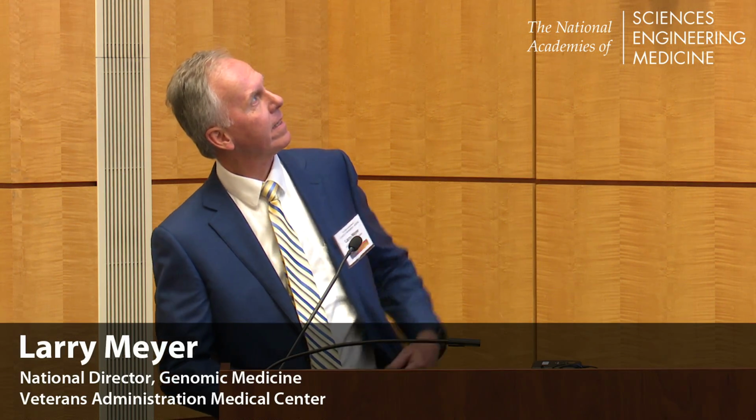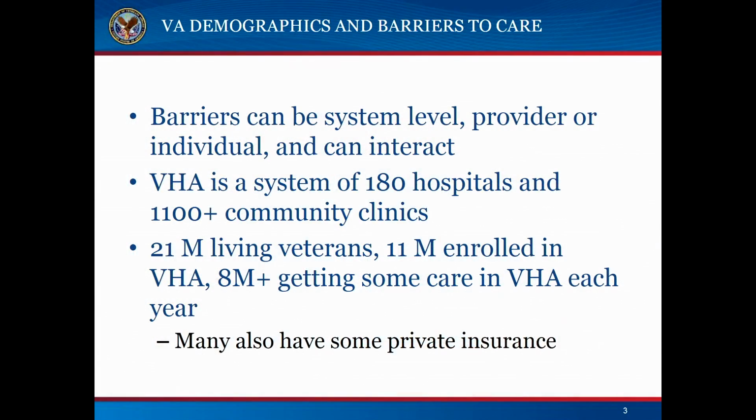So clearly the barriers can exist at every level, and that includes within the VA. We are a system of over 180 hospitals. I think there's formally 172 medical centers, but several of those have more than one hospital. We have over 1,100 outpatient clinics, and then also community vet centers that don't give medical care but can give social outreach. And so we have altogether over 1,300 points of care split across the nation. We're also both a payer and a provider of care. So we're a lot different than most of the systems.